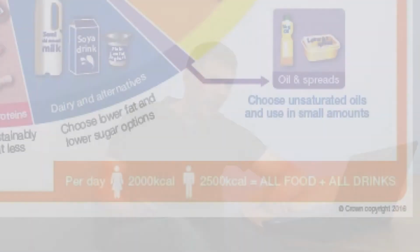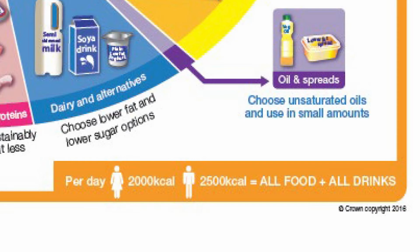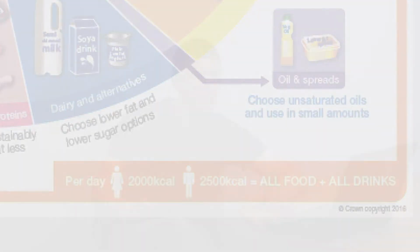And although there is calorie information in the bottom right of the Eat Well Guide, particularly for children, but arguably for adults too, it might be better to move away from thinking about calories and calorie counting towards actually trusting what our body's telling us. So the message we prefer is eat when you're hungry and stop when you're full.